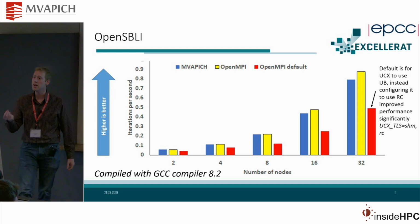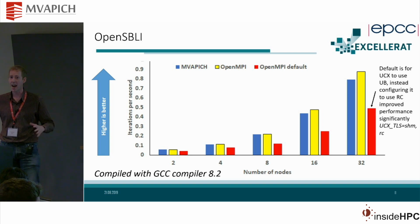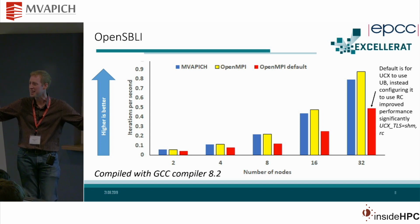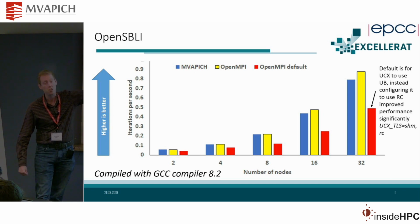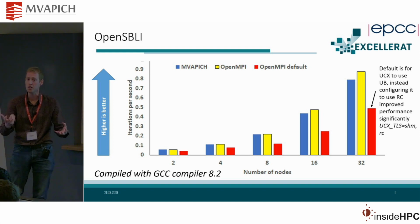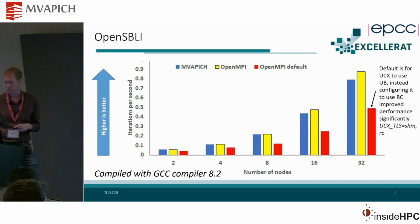But I thought it was really, really interesting, the fact that we got such bad performance from OpenMPI out of the box, and if I'm honest, as an applications guy, I would just go in, compile it, and run it. I wouldn't necessarily think about all those different lower level configurations. Whereas MVAPICH, out of the box by default, is working much better. So it is making some good choices around the interfaces, etc., but I'm sure there's a bit further we can do to push this up.